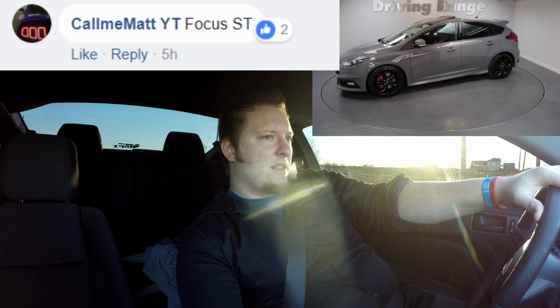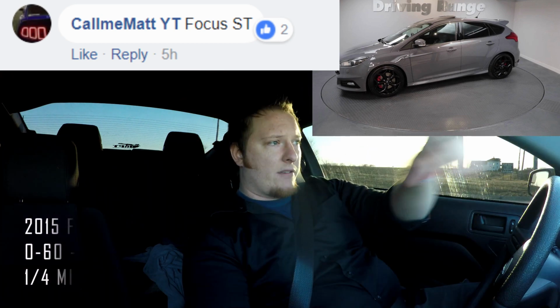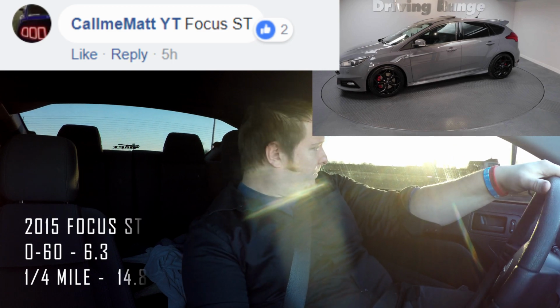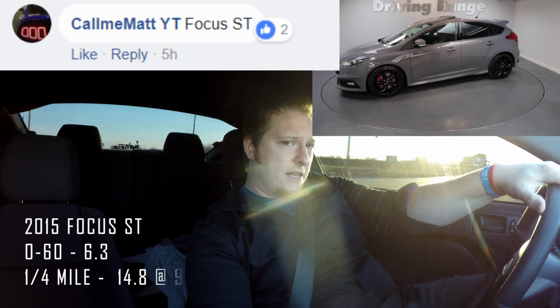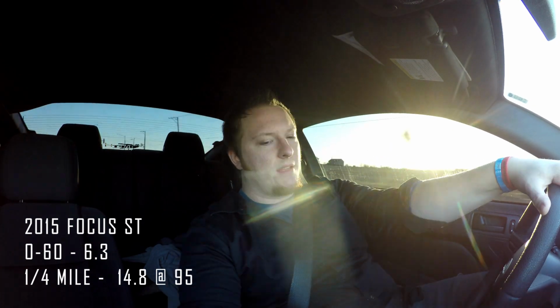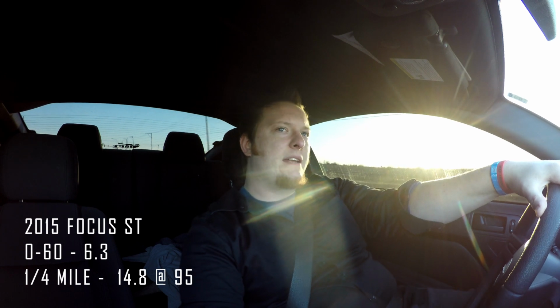15 Focus ST. This was a good one. We're getting to the cream of the crop here. Right now, these are the cars that you guys probably were wondering if they were going to be in this video. So 15 Focus ST would run 0 to 60, I was shocked at this one, 6.3. 14.8 at 95 in the quarter mile. Now that's 4.0 times. That's 4.0 times.